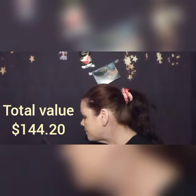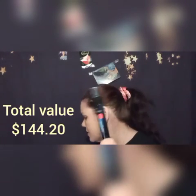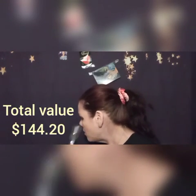Like I said, this box is $34 bi-monthly, and it is guaranteed to have over $100 value. I added everything up in this box, and if I do not put anything down for this, because like I said, I could not find a price for it, and it does say free sample, my box came to $144.20.